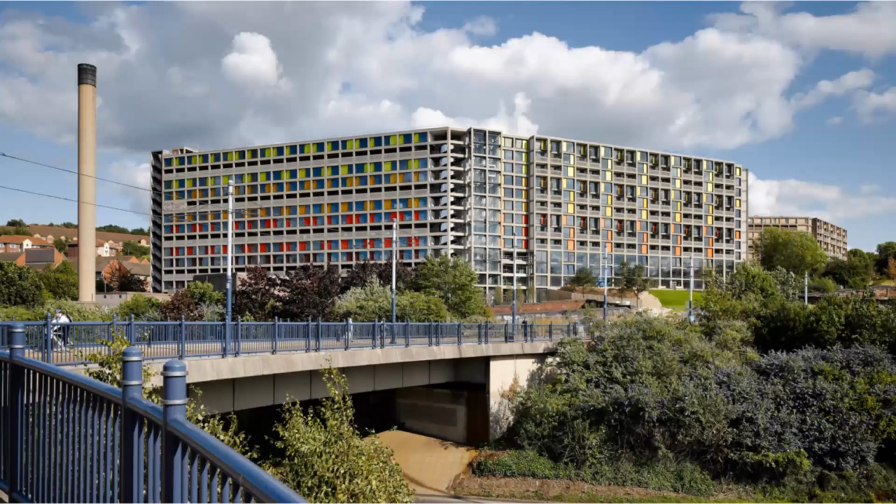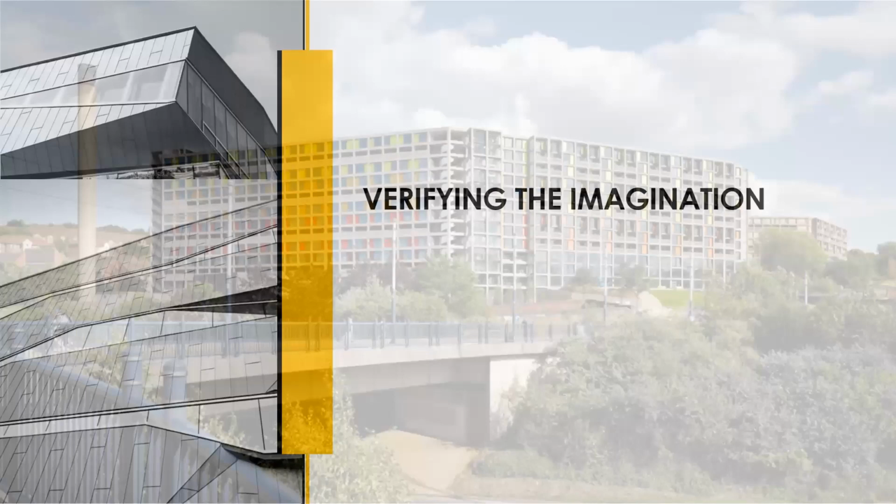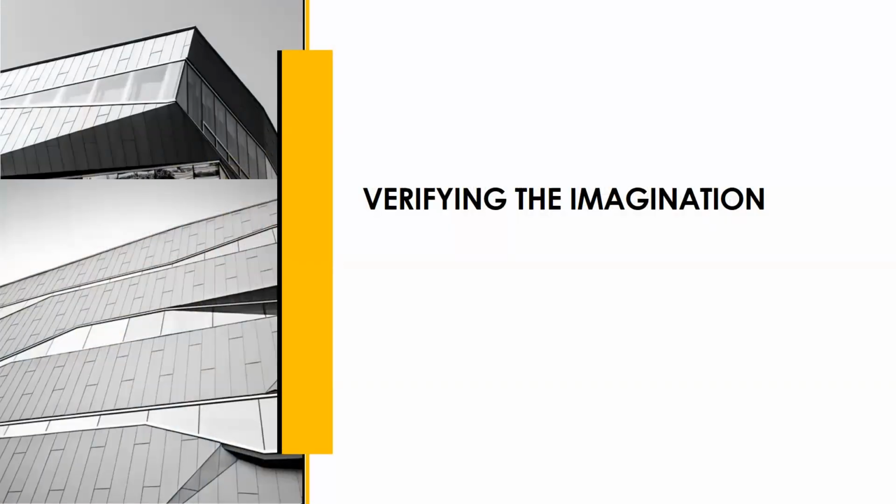So I'm going to bring it back to the topic for today, which is now verifying that imagination. So you have something in your mind's eye and you've stretched it, you've thought about different ways to express it. And now you need to give this to someone else who needs to verify that what you have imagined isn't crazy, essentially. Like, I need to know that I can live in the space you've imagined.